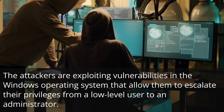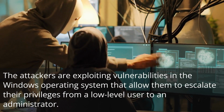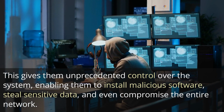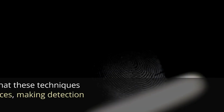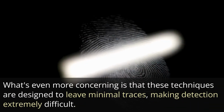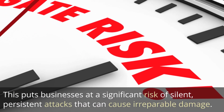The attackers are exploiting vulnerabilities in the Windows operating system that allow them to escalate their privileges from a low-level user to an administrator. This gives them unprecedented control over the system, enabling them to install malicious software, steal sensitive data, and even compromise the entire network. What's even more concerning is that these techniques are designed to leave minimal traces, making detection extremely difficult. This puts businesses at a significant risk of silent, persistent attacks that can cause irreparable damage.